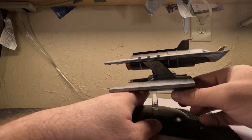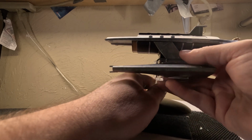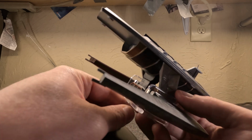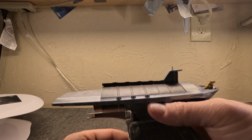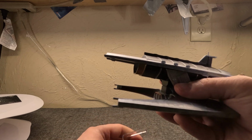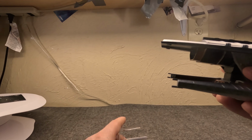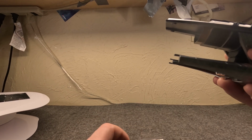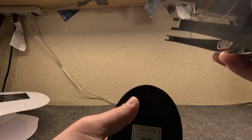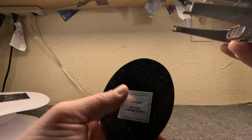It also sits on the stand quite well. Take it off the spinny thing. It's definitely not sliding off, even though I've had it for a month or so, but it slides on and off. It's not going to put a lot of wear and tear. Typical Eaglemoss stand, for those who don't know. Plastic, kind of in a hard acrylic base. It kind of feels nice. Little felt bottom, which I really like. Keeps it from scooting around. Even an individually numbered sticker.